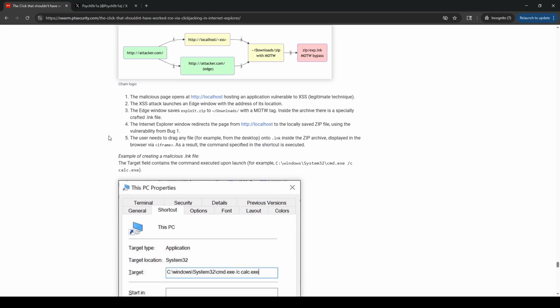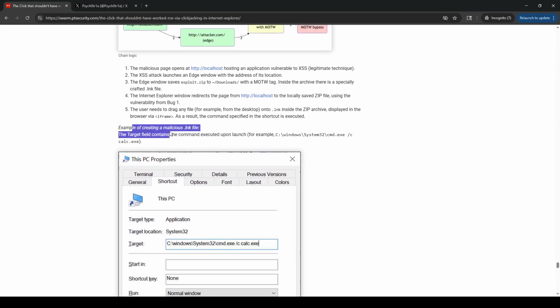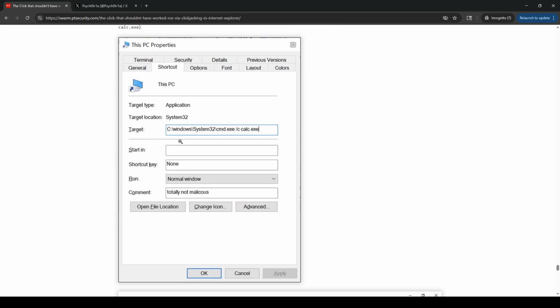Okay, so you could do something like the funny pool game, maybe. Actually, that was for middle mouse drag. That one was really cool. Example of creating a malicious link file. The target field contains the command executed upon launch. Yeah, nice. So launching CMD with /c and then arbitrary commands. So I like that.